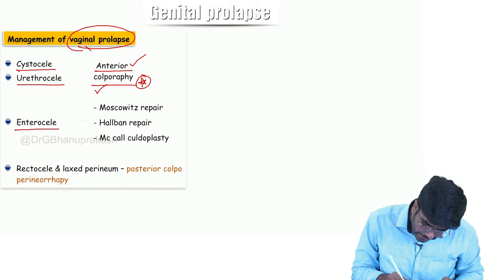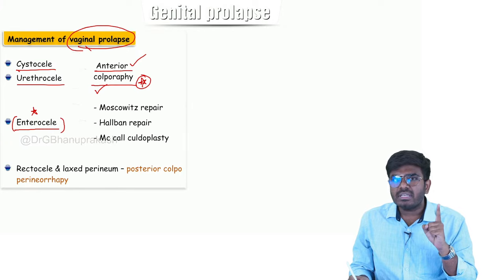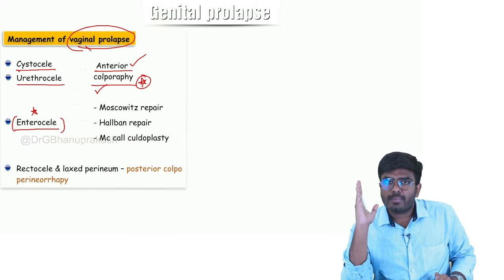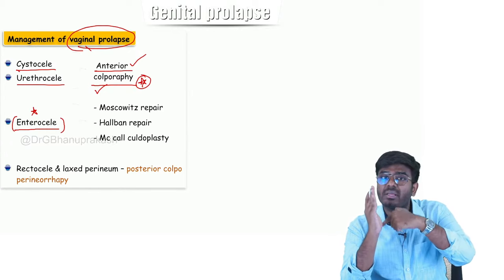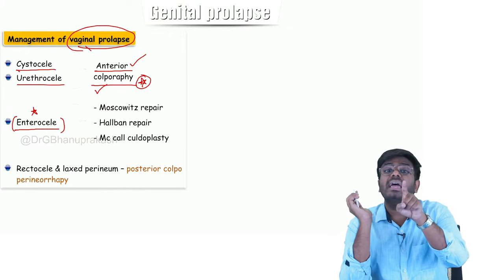Now, whenever there is enterocele, think logically and tell me. Is enterocele a defect due to the anterior vaginal wall or the posterior vaginal wall? The posterior vaginal wall. Whenever the posterior vaginal wall has any defect in the upper one-third, that will cause enterocele.